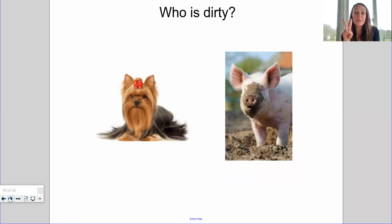I see two animals. One is clean and one is dirty. Who is dirty? Is the dog dirty or is the pig dirty? Who is dirty? If you said the pig, you're right. The pig was playing in the mud. The pig is dirty.